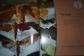Keep your collection dry and cool. Dermestid larvae, also known as carpet beetle worms, can ruin a beautiful collection. Keep the collection sealed tightly. Fumigate once or twice a year with a general household insecticide.